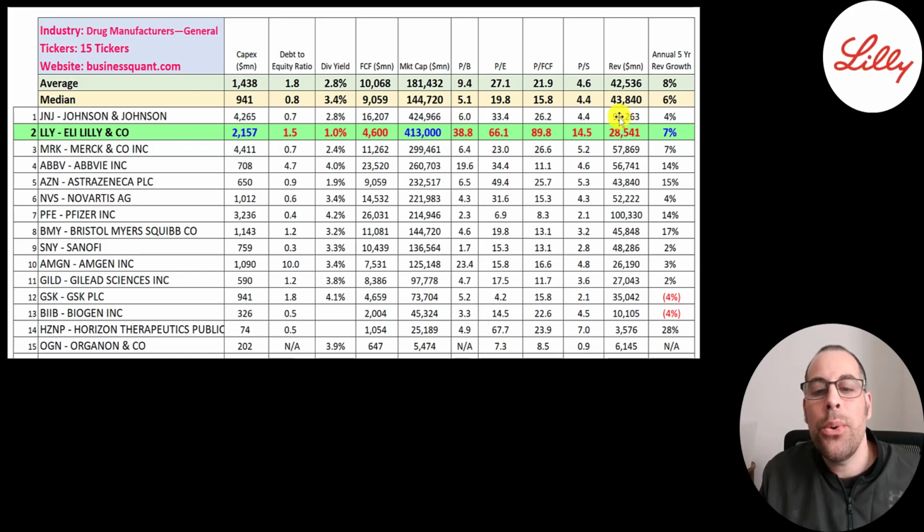And they only generate $29 billion of revenue. Johnson & Johnson is more than triple them. Merck is double their revenue, and Merck has a lot smaller market cap. And they're only growing at a 7% annual revenue growth rate, so it looks like the growth has peaked. I think this is a good stock to short.